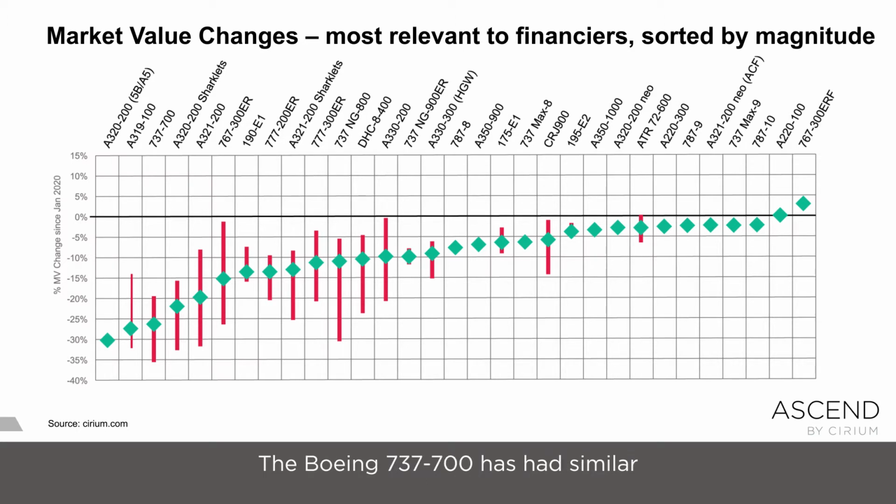The Boeing 737-700 has had similar reductions to the A320, but the 737-800 is somewhere in the middle of the pack. The Neo and MAX remain broadly stable. Availability is nil, and we are seeing an increased number of RFPs from airlines wanting to sell and lease back their aircraft, while the interest from lessors to do deals is also remarkable.